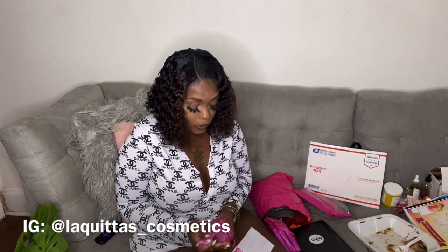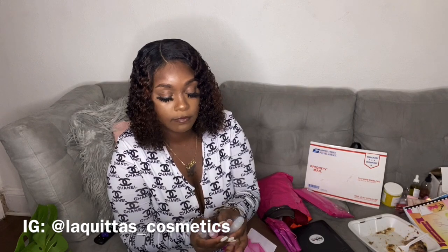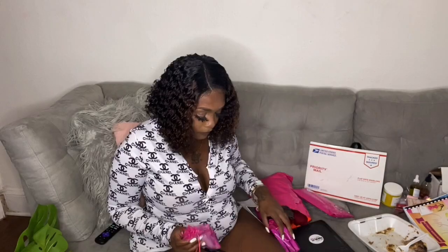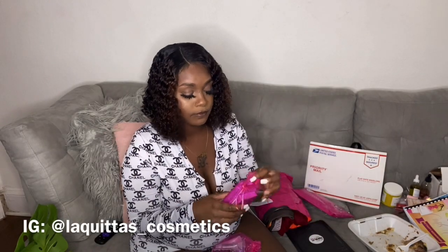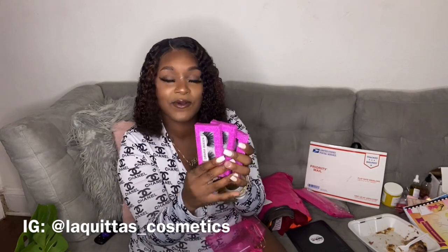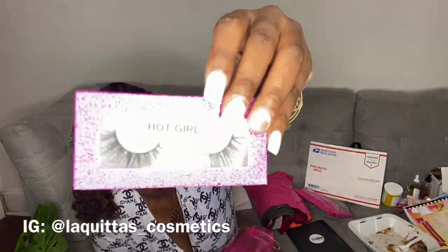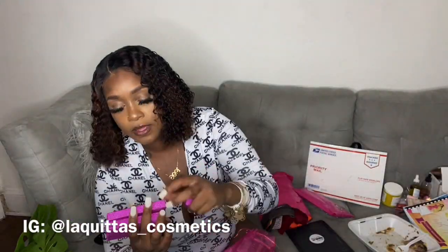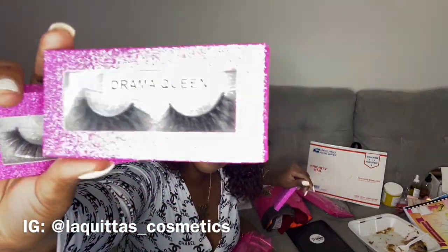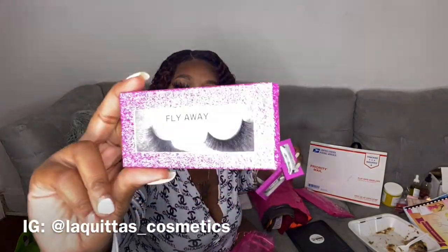I always give Zaria one of my lip glosses to have in her little purse, and I'm giving myself one for my birthday. These are so freaking cute. So we've seen the lip glosses. Now, these are her lashes. Oh my gosh, y'all are the best. This is Hot Girl. This is Drama Queen. And this is Fly Away. I like that name.